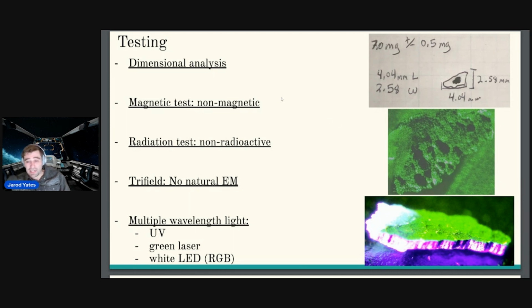We did some magnetic tests on it. I ran a magnet around this thing to see if it would move because, hey, bismuth, diamagnetic, maybe it'll respond somehow. It didn't respond to the magnet. I put a Geiger counter on the thing, didn't get any radiation. Put a tri-field next to the thing. I didn't get anything from the tri-field. Not to say that it wasn't producing EM, but just not EM in the range that tri-field was able to measure. And we did multiple wavelengths of light. We had UV light, we had green laser, and we had an LED flashlight. LED flashlights have red, green, blue LEDs in them, so multiple wavelengths going on.